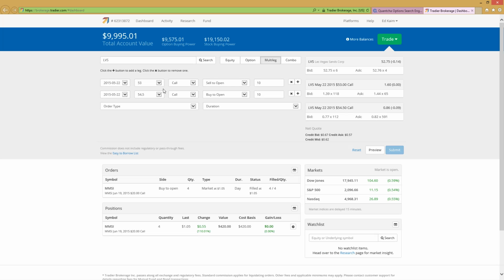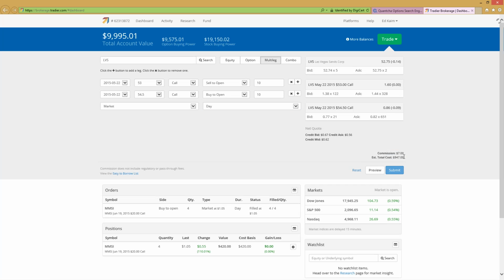So I click place trade. It's going to send us over to trade here, pre-populating legs for us and the options and everything else that we need to have. Just say that we're looking to make a market order, good for the day. We'll preview the order to get a good feel. Total debit for us to enter this position, or rather the total position we're entering here is going to be a $947 cost. Or rather, this is some of the risk we're looking at here. So let's go ahead and submit this trade. Like I said, we're using market and day.